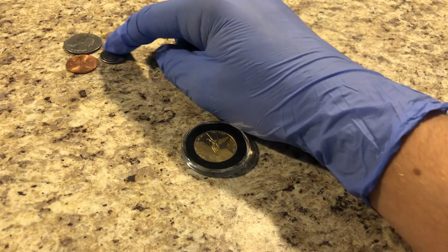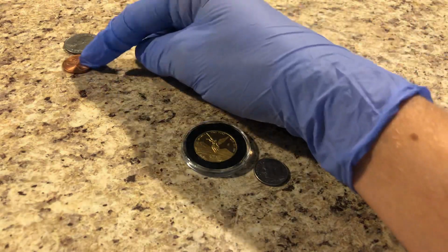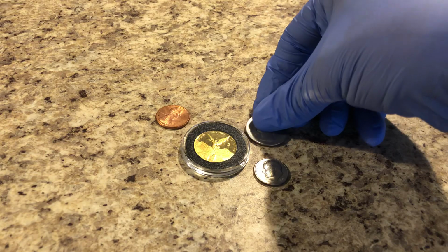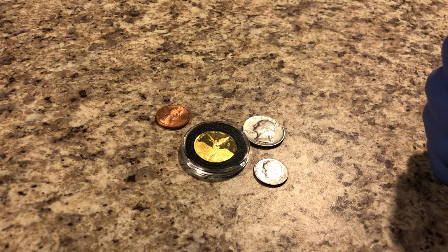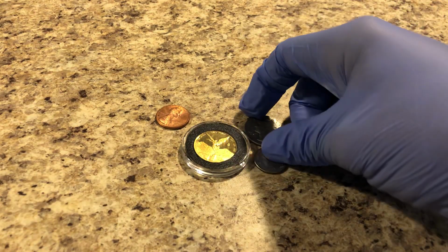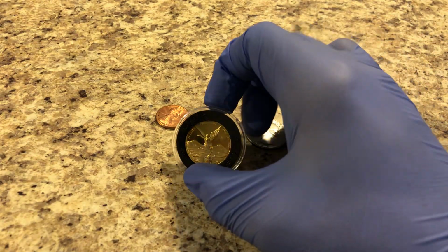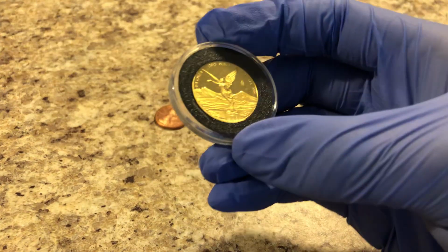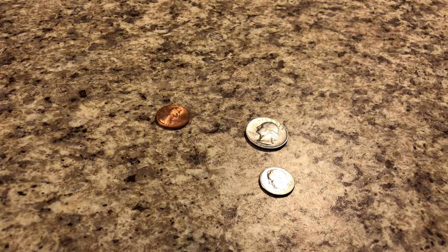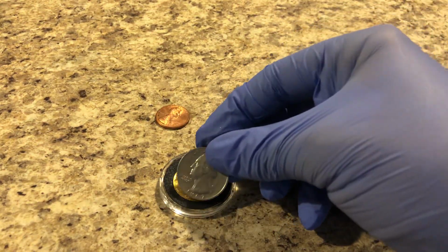it's not for me. And I noticed on YouTube, there's not a lot of comparison videos with sizes with these 1/4 ounce gold coins. And of course, the Canadian gold and the St. Gaudens, 1/4 ounce gold pieces all are different sizes and different widths. This is the Libertad, and here's just a quick comparison with a few coins that you might recognize.